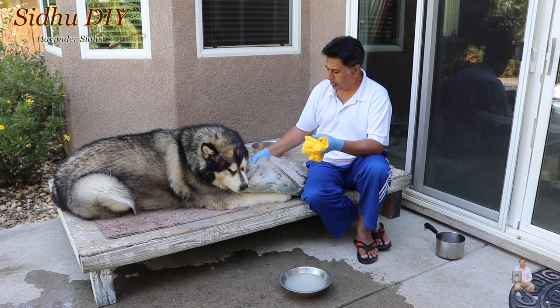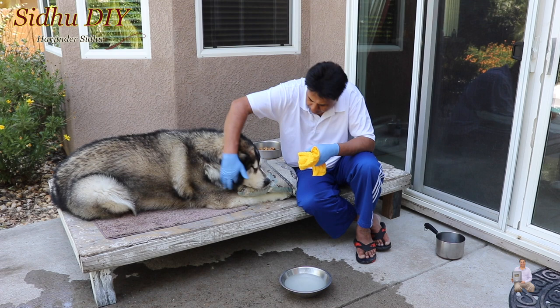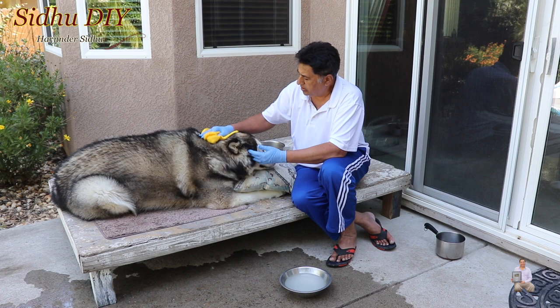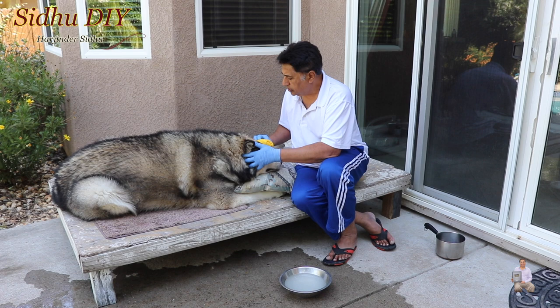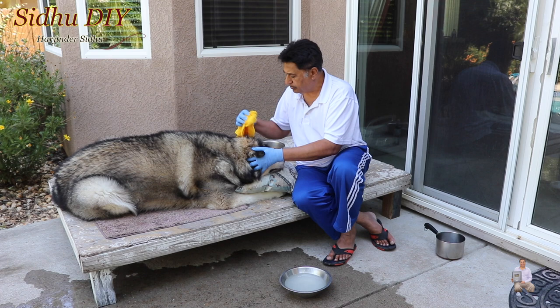Ask your dog to sit down and put a pillow or something, and then keep cleaning. So now I'm going to clean it this way. You have to communicate with your pet really well, so that they understand that you're not harming them. They feel very comfortable with you when you're cleaning it.